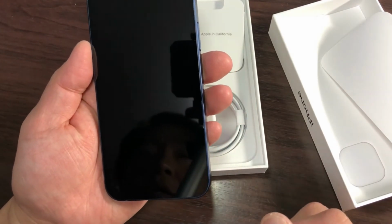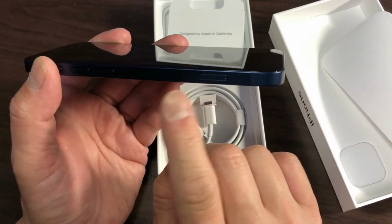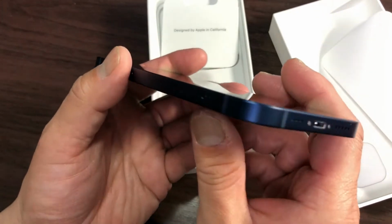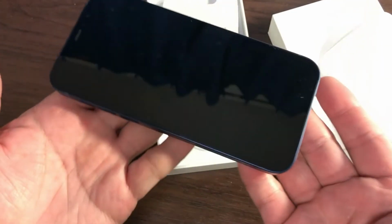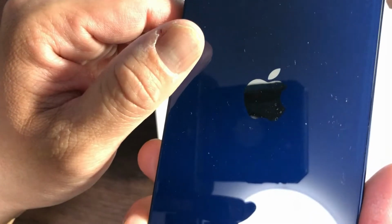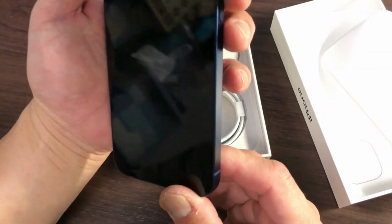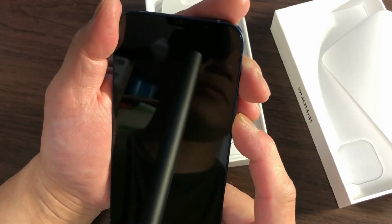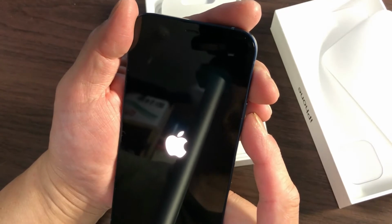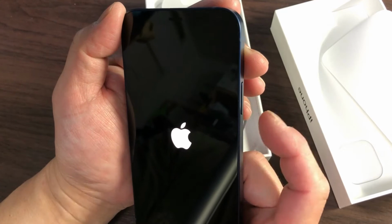Wow. I'm going to put protective film. It is thicker than my iPhone 8. There are tons of videos on YouTube about the iPhone 12. It's not that heavy. It sort of reminds me of my old iPhone 6 Plus. Everything's wow. Wow for me. Okay, I'm going to turn it on. This is the power on button.